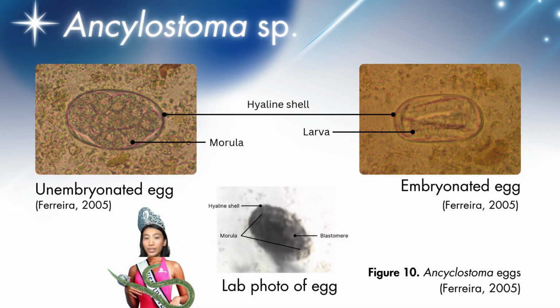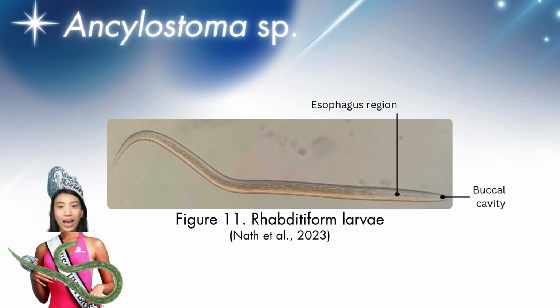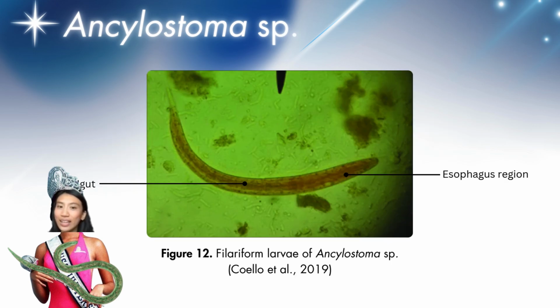Our life cycle begins with an egg passed in the stool. From the egg, our rhabditiform larva hatches under favorable conditions and can grow and live freely in the same feces or contaminated soil. Then it develops into the third stage larva called filariform, which is now the infective stage. And these larvae enter humans by penetrating the skin, typically through bare feet, and are carried into the bloodstream to the heart and lungs. But it doesn't stop there. They ascend the bronchial tree to the pharynx and are swallowed again. And only then can we reach the small intestine, where we reside and mature into adults.